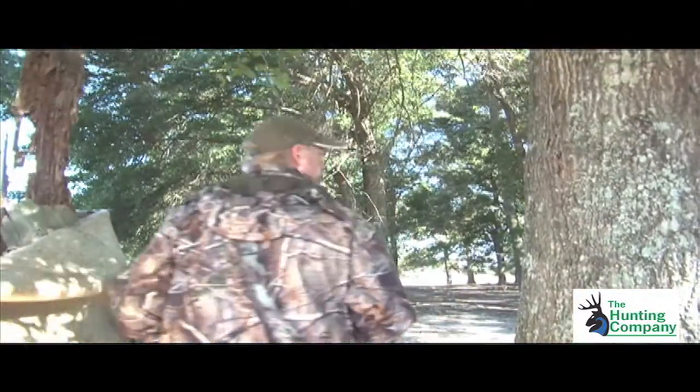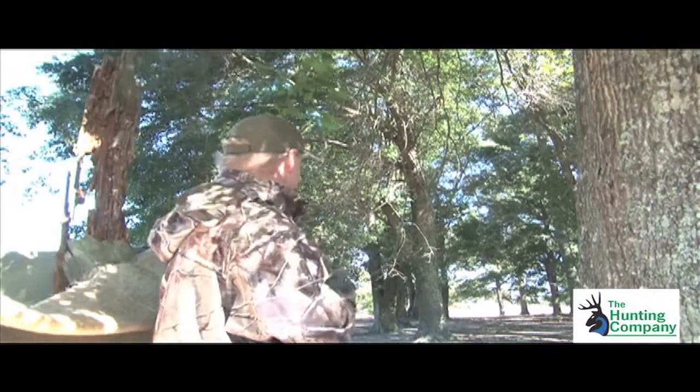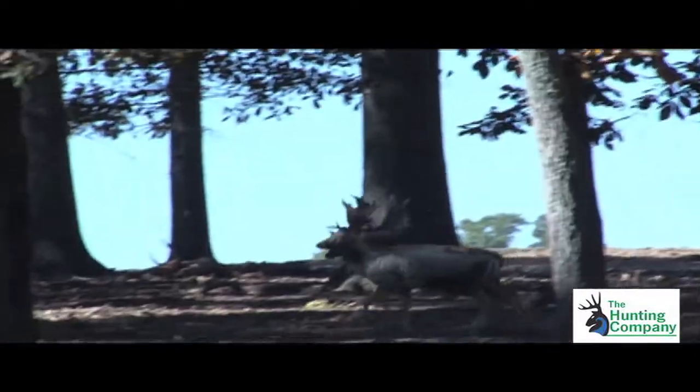So you think there's any deer out here? Yeah, there's a few deer. One or two just went by us.